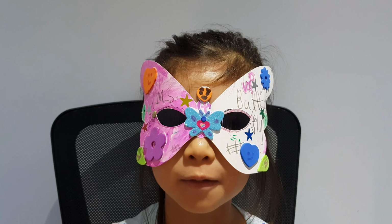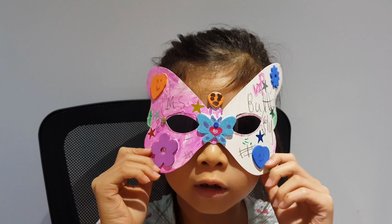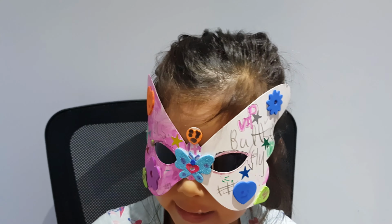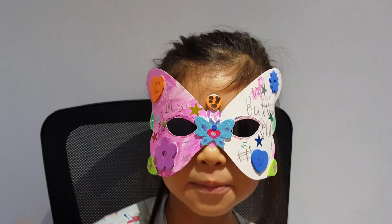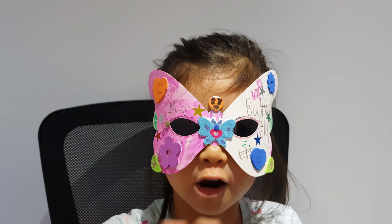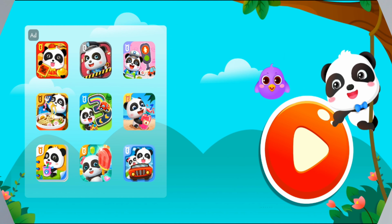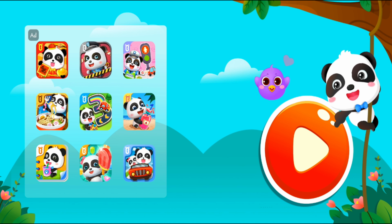Hi guys, welcome back. Today I am going to show you a very fun and educational app from BabyBus. It is called Little Panda's Bake Shop. Now we're doing a funny little baby panda's bake shop.